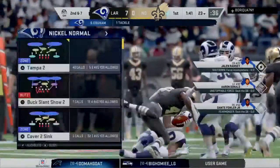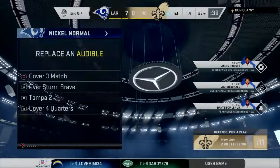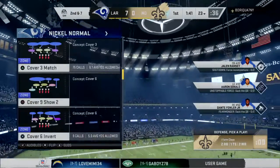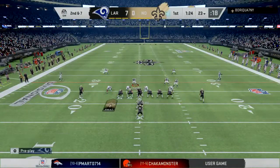Well, it's time for them to be good teammates right here, and what I mean by that is possess the ball for a little while. Get at least 2 first downs. Give their defense a chance to settle down a little bit after they give up a touchdown. Now 2nd and 7 from the 23.